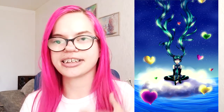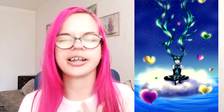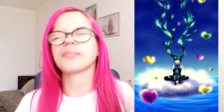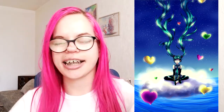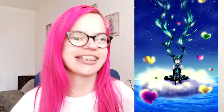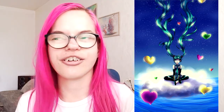The character herself is quite two-dimensional, but this picture wasn't really about the details in the character, but more about the mood and the setting and all the hearts and the flowing hair, the flowing pigtails. I'm just really fond of this picture. I think it's one of my favorite all-time drawings of mine.